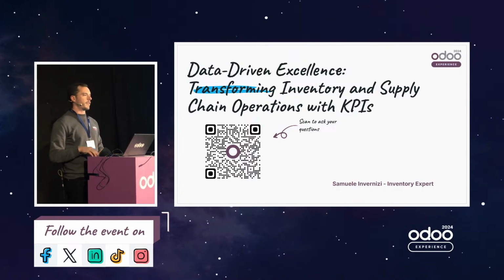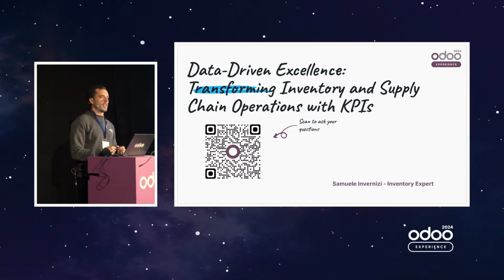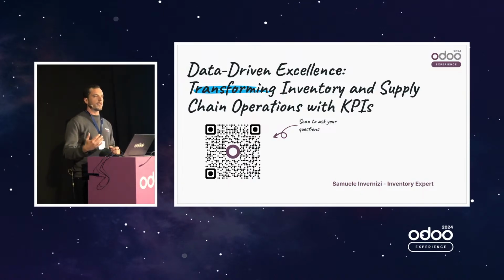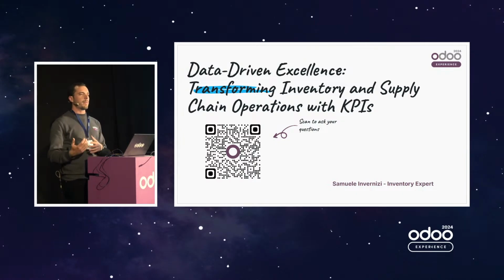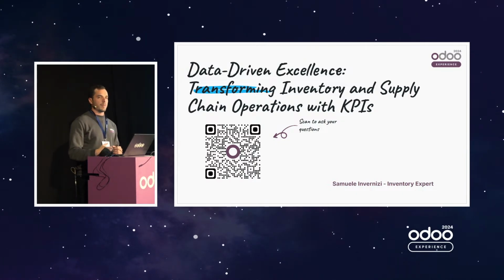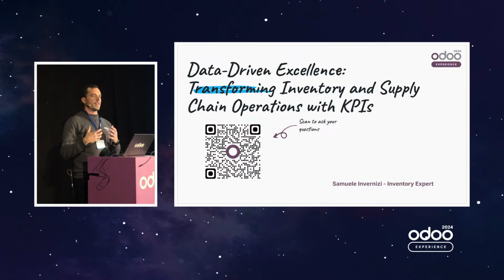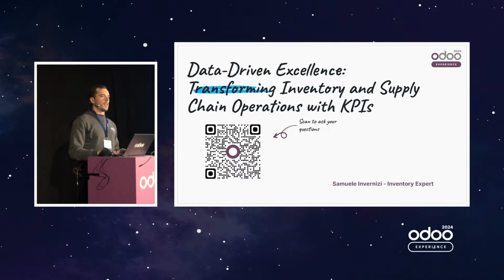You needed to collect data from different systems, put them into spreadsheets or create new visualizations. It was taking a lot of time. And then someone was changing just the name of a product or an operation, and you had to recompute everything again because the right mapping was not done. It was really a nightmare. It was really not allowing the end users to take the right decisions and get the right insights for the operations. Again, today with Odoo, we can do much more.